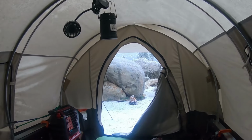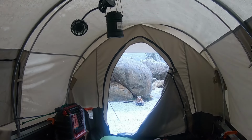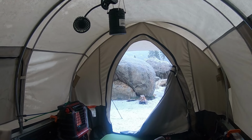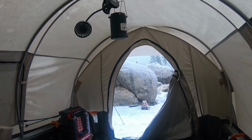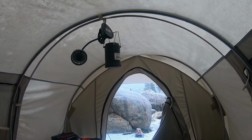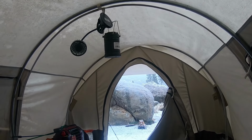I'm using a little different setup on my Kodiak Canvas. My diesel heater took a quit. Had a fuel pump issue. So I'm using the Buddy heater, which in this small space in this tent, it really warms it up fast. And to help circulate air, I have a little battery operated fan and a light there. And that blows a lot of the heat from the top of the tent, moves it around much more even as far as the heat distribution.